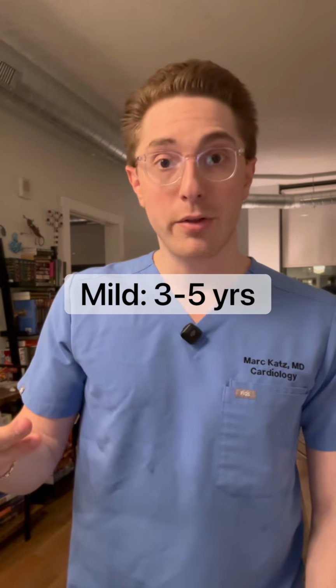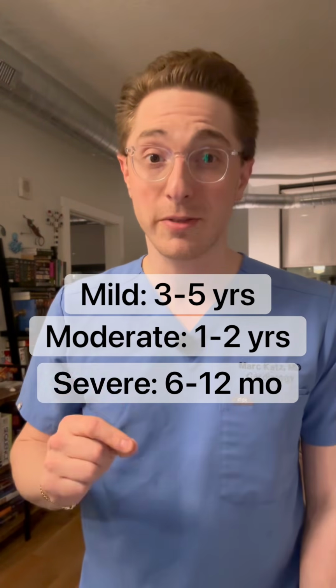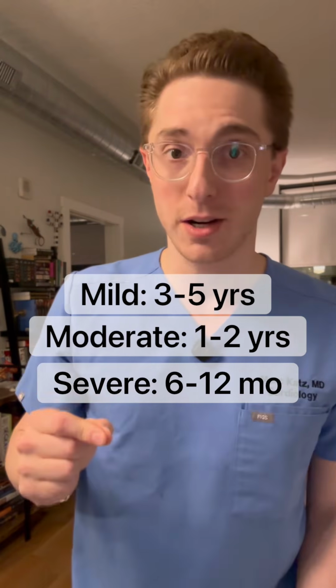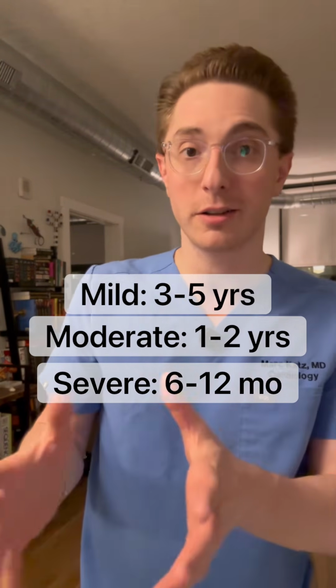And it's important that we keep track of what degree your valve disease is. If you have mild disease, we typically recheck an echo in 3 to 5 years. Moderate, we check it every 1 to 2 years. And if it's severe, we do it at least once a year, more frequently at least every 6 months, while we monitor patients clinically to evaluate for symptoms and other factors, as well as certain echo parameters to decide when we should go for valve replacement or repair.